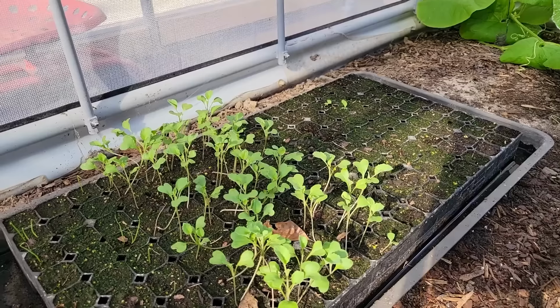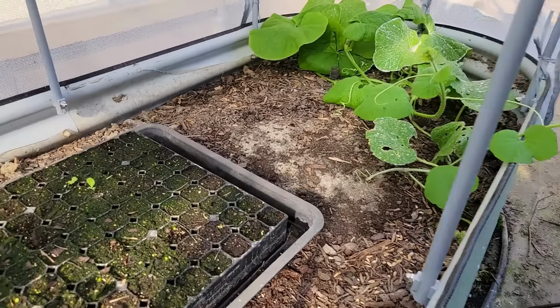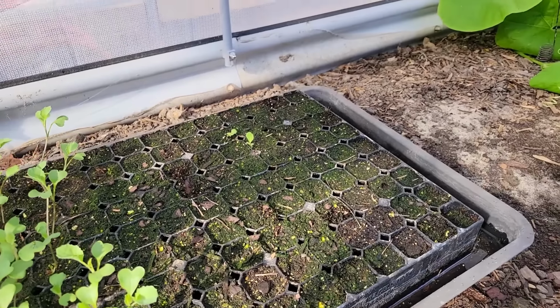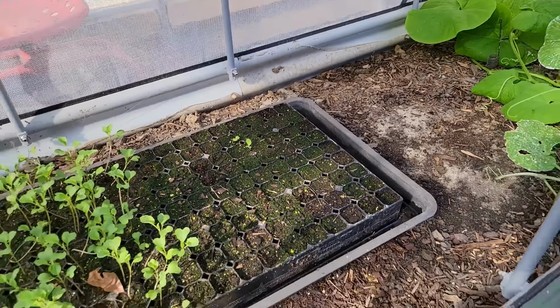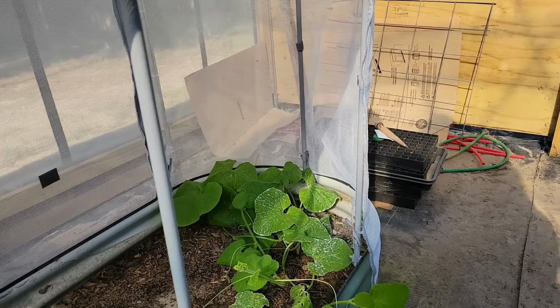This is the cauliflower. Cauliflower did okay. And none of the cabbages are coming up. Just a couple, maybe in the back. I don't even know if that's a cabbage or not. I don't even know what that is, but all the cauliflower came up, but none of the other. So something's still eating on my plant, but it's starting to grow.